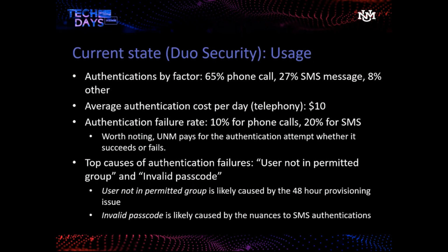So authentication failure rate with Duo, it's about 10% for phone calls and 20% for SMS. And we think this is probably because the SMS functionality in Duo is not super intuitive. I mean, it's okay and people figure it out, but if twice as many people are failing that way than they are with phone call, it seems to suggest to us that there's something a little bit wonky with how that is implemented. So that's another thing that Azure MFA irons out a little. And it is worth noting, we pay for failed authentications too. So in that $10, that includes failed authentication attempts.